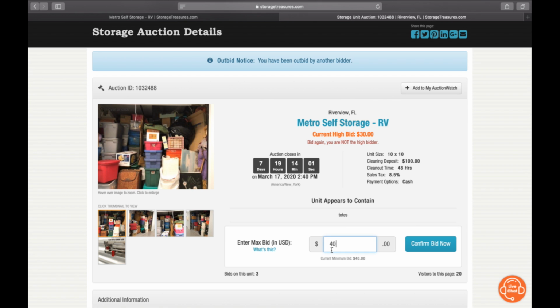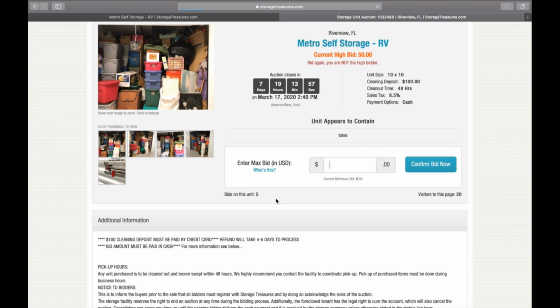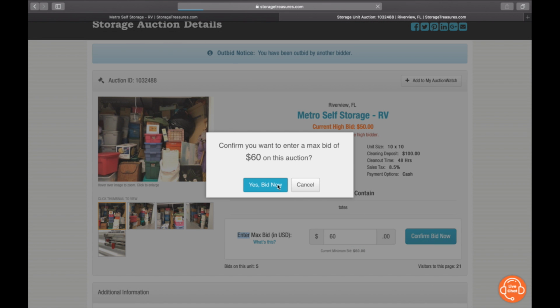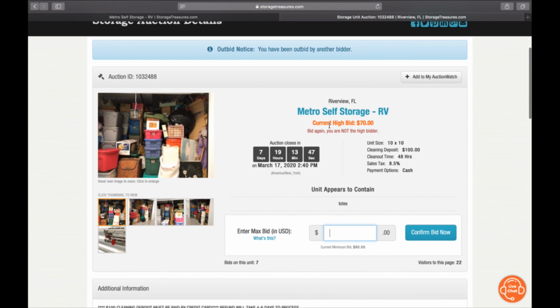So I would have to go in at 40, which I'm willing to pay $40 for this unit. Let's go ahead and bid on it for $40. And I've been outbid by somebody for 50. So let's go ahead and bid 60. I'm willing to pay up to like $100 for this unit. Let me bid $60 on this unit. Somebody's put in higher pre-done bids. So I went ahead and bid 60 on it, and I was outbid by someone at 70.